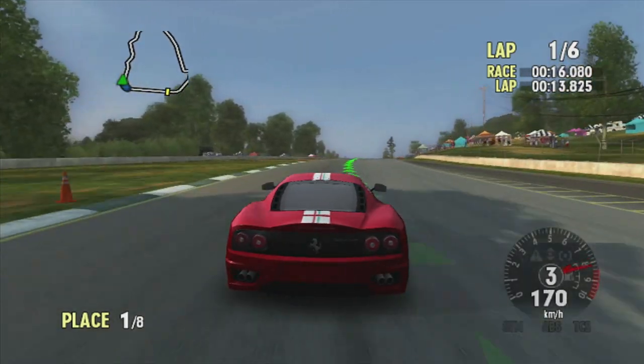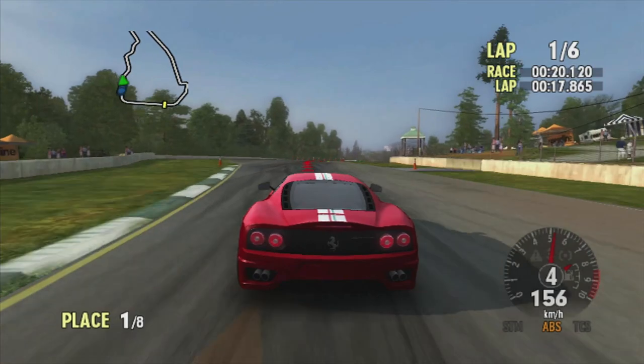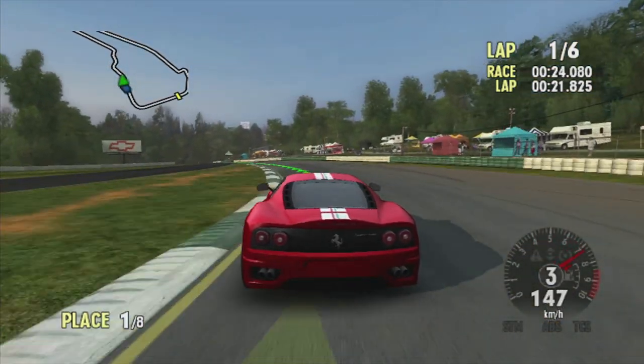Okay, so the Ferrari is actually like on rails through these corners. This is definitely a good option, a car to go for.